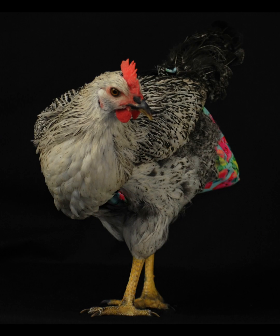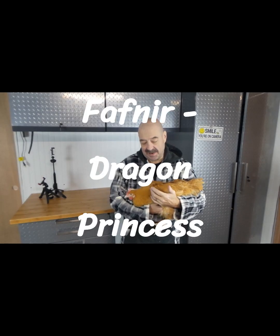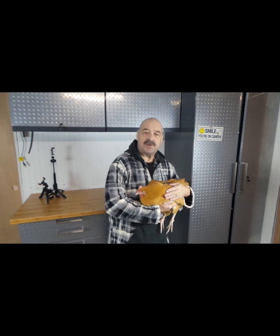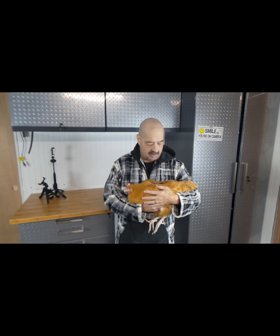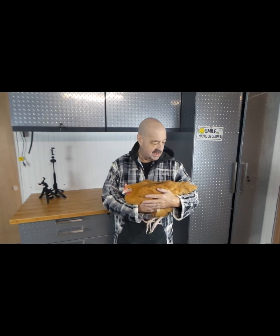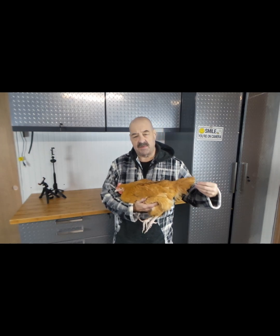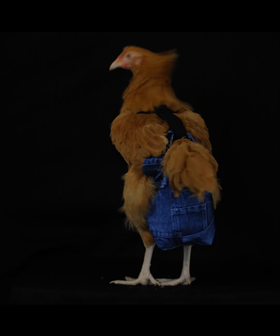People think about dogs and cats, maybe small birds. Well, small birds, have you thought about a chicken? Urban chickens are an ideal pet. Now, this here is Fafner. Fafner has been trained to wear a diaper. I think it was 6 or 8 weeks. As soon as she had enough tail feather on her badunkadunk, we put diapers on them.